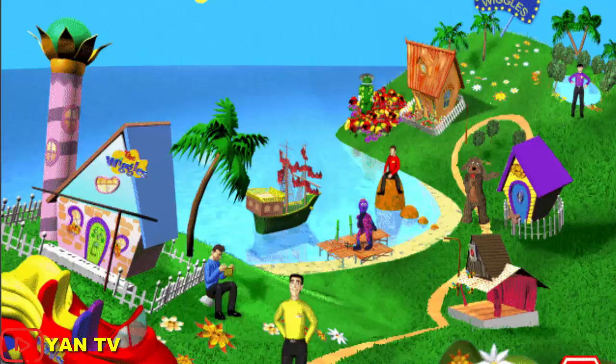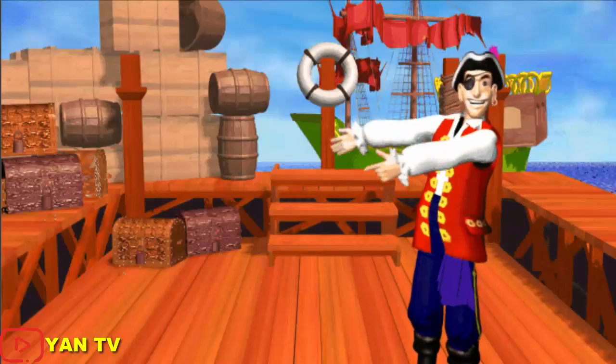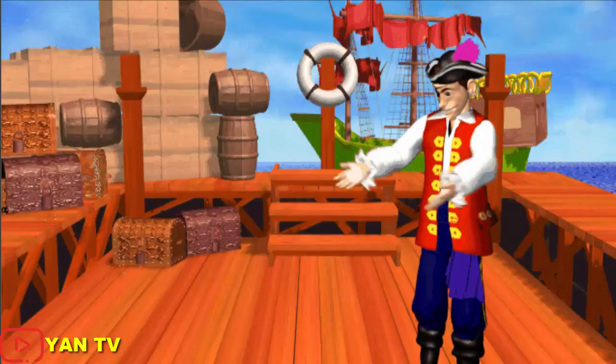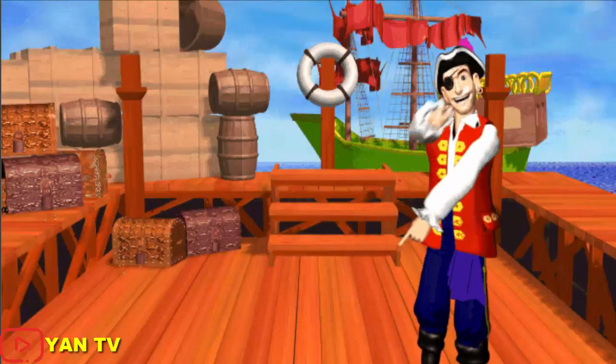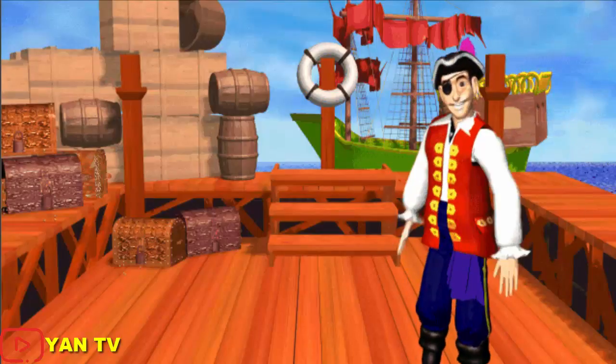Let's get ready to wiggle. I wonder what's in this treasure. Ahoy there, me hearties. I have some wonderful treasures hidden in all these treasure chests. Only problem is, I can't remember which key unlocks which chest. Oh, perhaps you could help me match the keys to the chest, so then you can see my wonderful treasure. Wow!